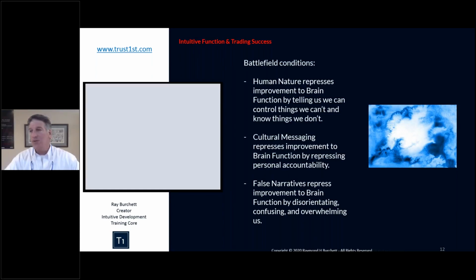Second saboteur, cultural messaging. And there's a boatload of it. I break this down, I get into it in deep ways in my training. All discouraging personal accountability. And you're probably thinking, well, why would cultural messaging discourage personal accountability? Well, because that's how they control us. If we believe we can get something for nothing, privilege without obligation, we're not going to check ourselves.